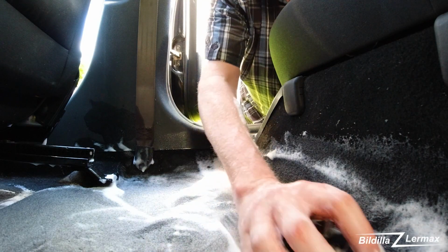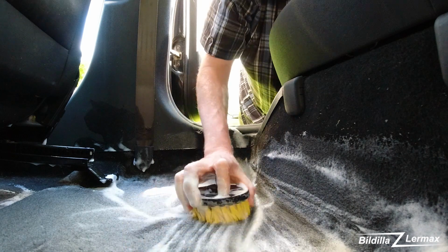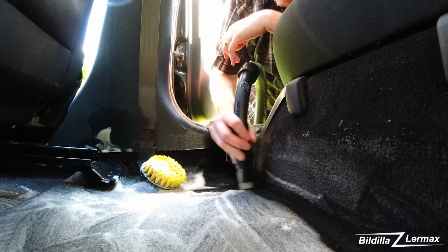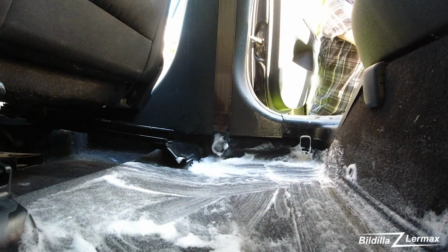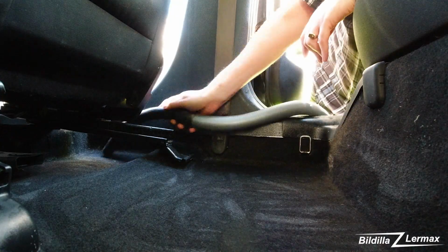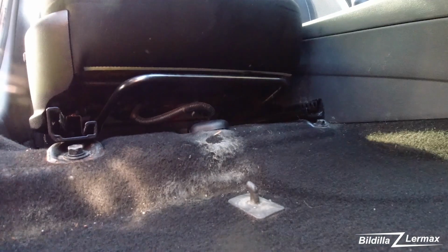Now I have to take the other side. It's very dirty too, so we go there. Now the battery on my machine died. Now to the old-fashioned way. In the front there is some stuff here. Maybe I take the vacuum and take out that first. Hopefully it's so dry that it will come out.